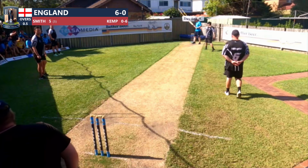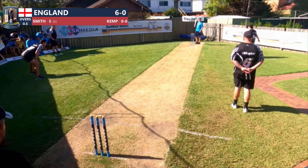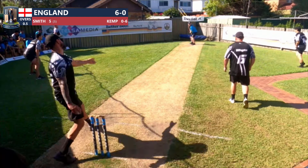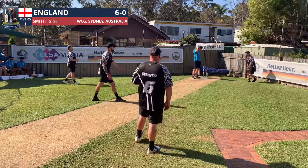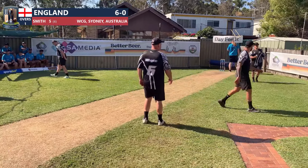Makes a difference having an opener in form for England. He struggled in the Ashes, Smith, and England were constantly off to disappointing starts. The opposite has been true at this World Cup. 6 off the first.